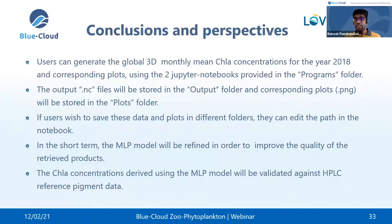For that, they need to edit the path in the notebook. In the short term, the model will be refined in order to improve the quality of the retrieved product. The chlorophyll A concentration derived using the MLP model will be validated against HPLC reference pigment data. This phytoplankton EOV demonstrator will be updated with the 3D spatial phytoplankton size classes soon.